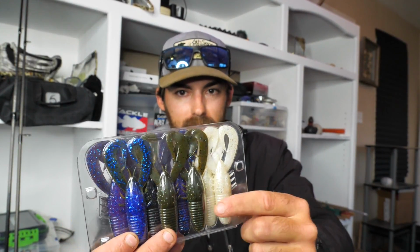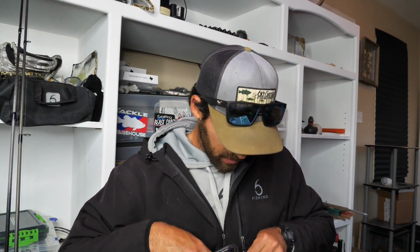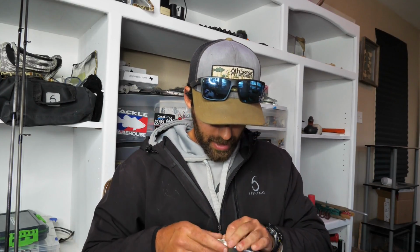I've got some white ones, I've got some green pumpkins, I've got some dark water bugs, just so that whoever gets this box next will have a variety of colors to choose from depending on the type of water they're fishing. I thought that would be a cool idea. So I've got some stroker craws, gonna add in there.